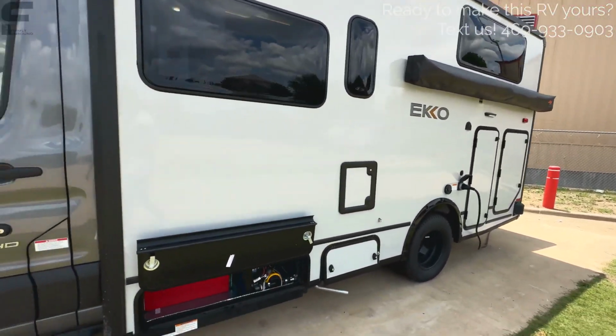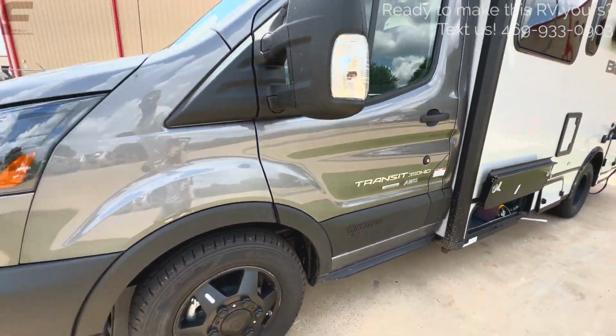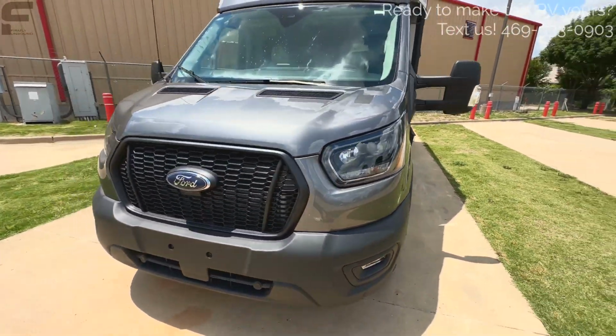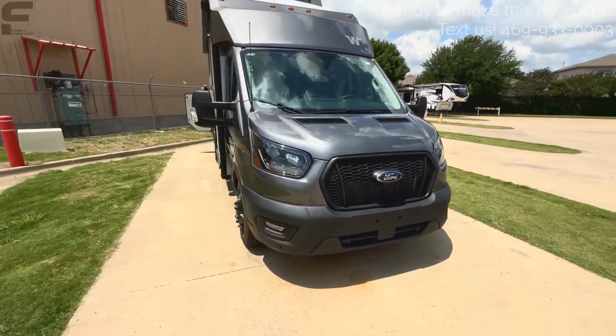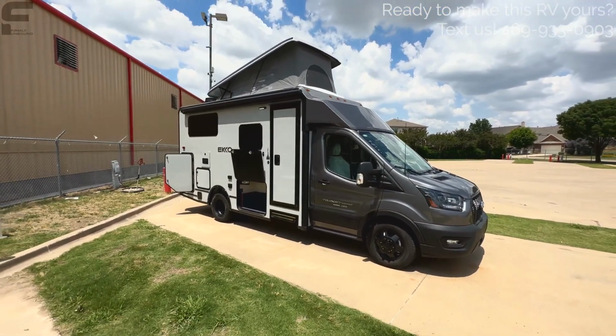If you come up front, you're going to have your gas fill right there when you open the door, and then coming around this side, really nice looking chassis with this Ford Transit chassis, and the colors look good. They have multiple different color options as well.